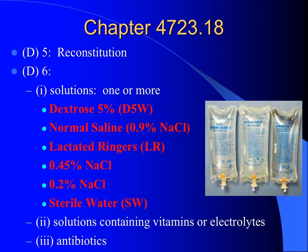Part 6 lists the only IV solutions that LPNs may administer. In Section 1, we see that LPNs may initiate dextrose 5%, normal saline, lactated ringers, sodium chloride 0.45%, sodium chloride 0.2%, and sterile water. In Section 2, we note that the wording is different. In the case of one of these solutions that also contains vitamins or electrolytes, the LPN may only hang subsequent containers. The RN must initiate these infusions. Finally, in Section 3, the law gives permission to the LPN to administer antibiotics.